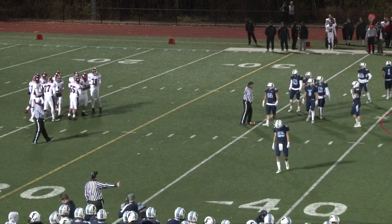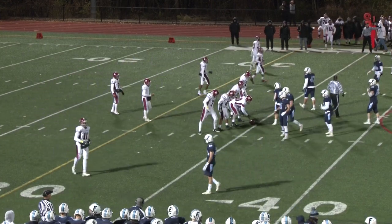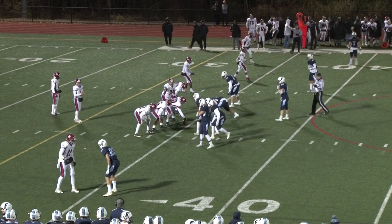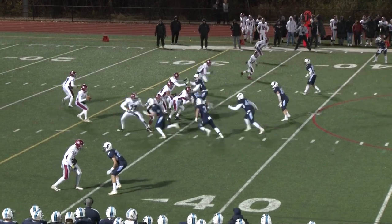I hope that Franklin's head coach realizes what a blessing he's got in his kicker, because that's rare in high school to have somebody with a leg as good as that to kick off from the 30 and still get it to go all the way back to the 7-yard line.